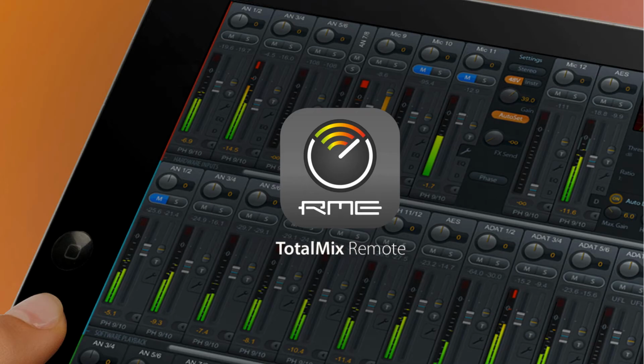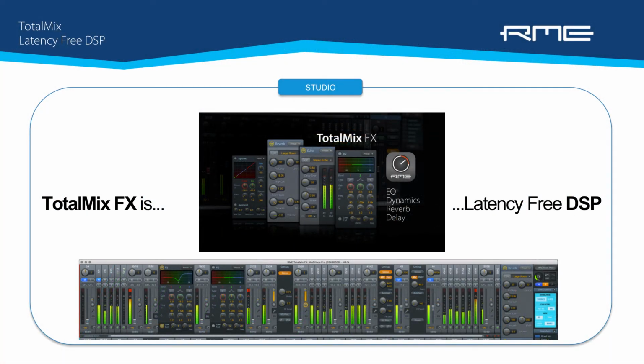Also, as I illustrated in one of the demonstrations, Total Mix Effects is a latency-free DSP. So it has, depending on the unit, if it's the BabyFace, we have EQ, reverb, and delay. If it's the FireFace series, the UCX, the UFX Plus, the UFX2, the 802, they have, in addition to EQ, reverb, and delay, they have dynamics.